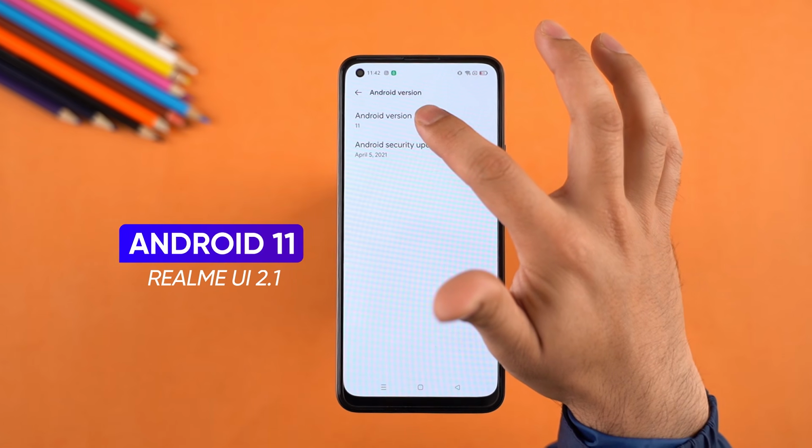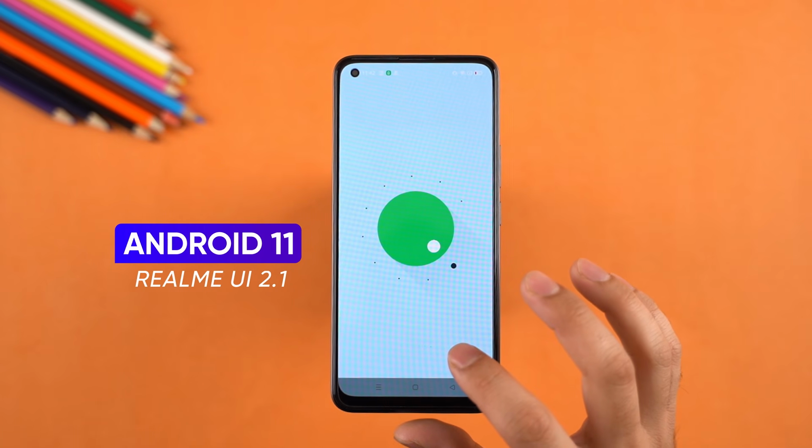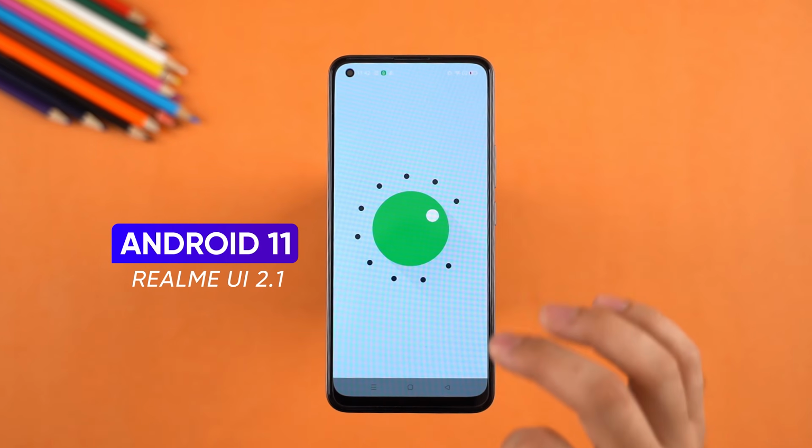Okay, moving on, the Realme 8 Pro runs on the latest Android 11 platform with Realme UI version 2.1. But when it comes to security and firmware updates, Realme does not have a very good track record, which I can only hope to see improve in the coming days.